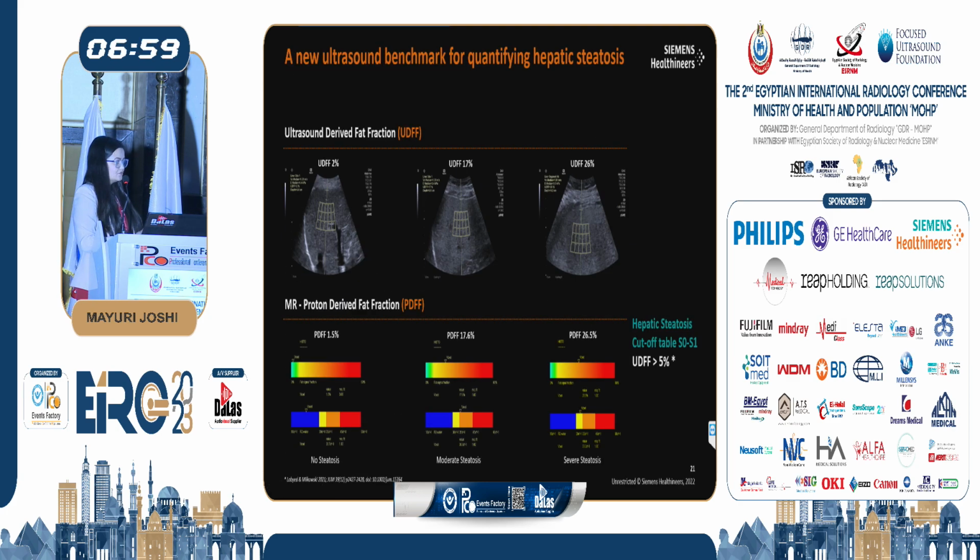Whenever we talk about such new technologies, I think for all clinicians, it is important to have clinical correlation, right? You do it faster, but it's always important to have clinical correlation and publications. So for this particular technology on ultrasound, UDFF, comparisons have been made with MRI PDFF. As you can see, I have 3 cases. The patient had ultrasound UDFF, which is 2% fat, and then the patient went to MRI, which is 1.5%. It's correlating very well. The second patient, as you can see, 17%, MRI PDFF 17.6%.